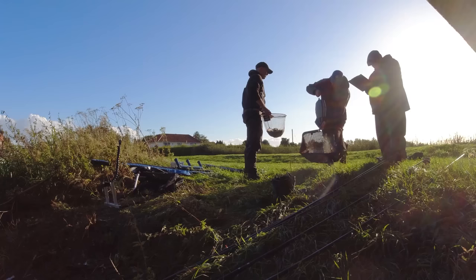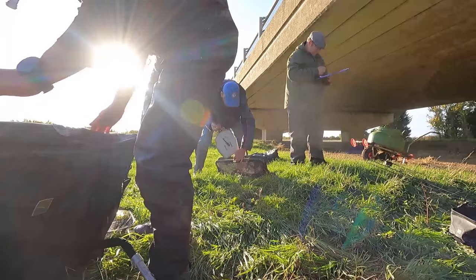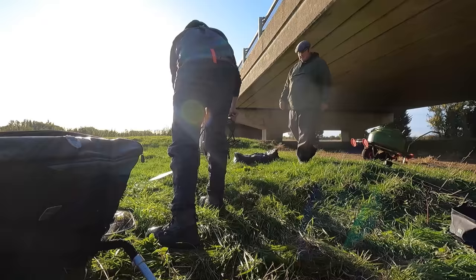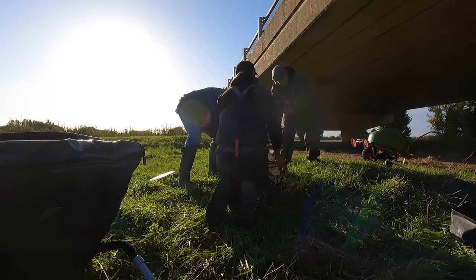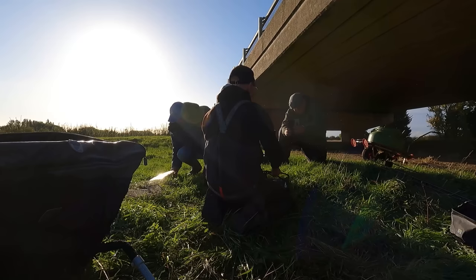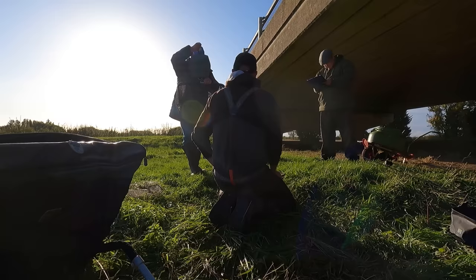Have you got another kick landing there? Yeah. I have. I don't know if we'll all go in there. You could try. Hang on. Okay, just out the light. There you go. Lovely. 2 kilos and 50. Gives you what, 10?